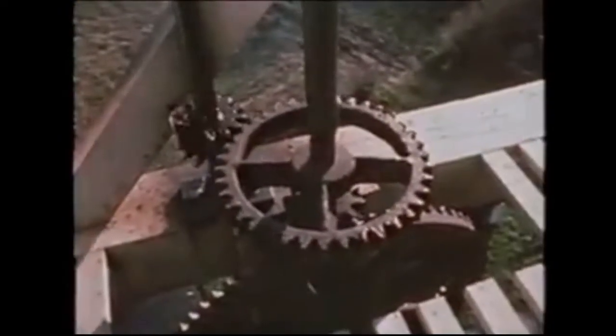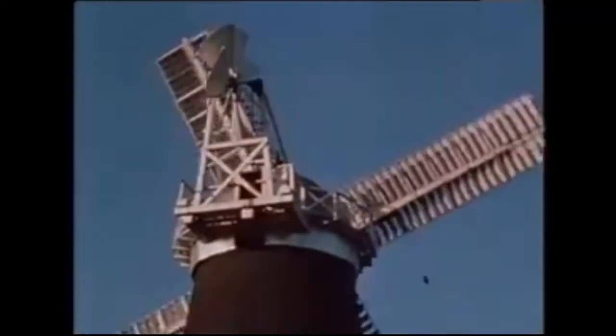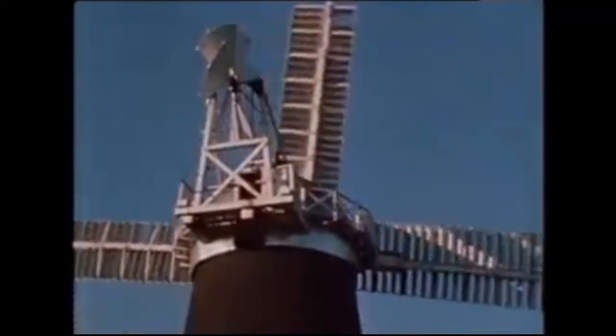The sails, which as a rule are called sweeps south of the Thames, are most often made of pitch pine. The fantail winds the mill by means of gearing, keeping the sails always in the eye of the wind. The immensely strong wind shaft carries the brake wheel. This is a wooden one with cogs of apple wood, a favourite material for gear teeth. As time went on, more and more of the machinery was made of cast iron.